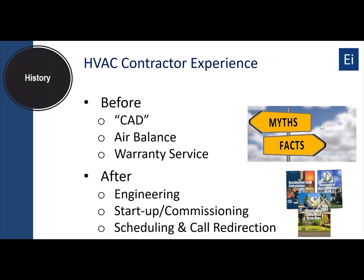We were able to dramatically reduce the number of customer service calls. For one builder, we measured the number of comfort complaints that were related to HVAC, and we measured them the year before the transition, skipped the year of transition, and measured them again the year after the transition, and we were able to eliminate 90% of the HVAC comfort calls by doing it this way. So we converted from a huge warranty service department to a scheduling and call redirection department, including the last year that I owned the HVAC company.